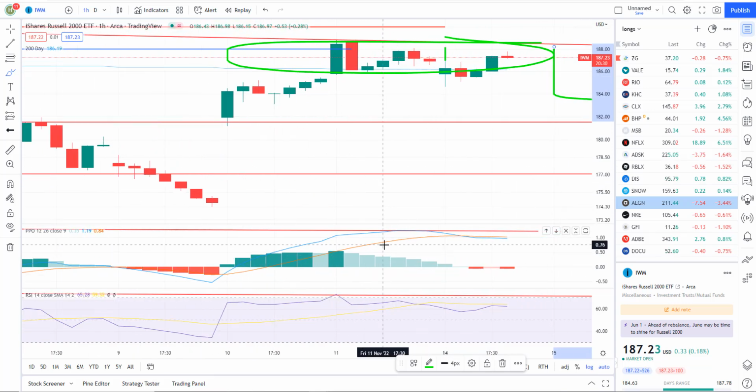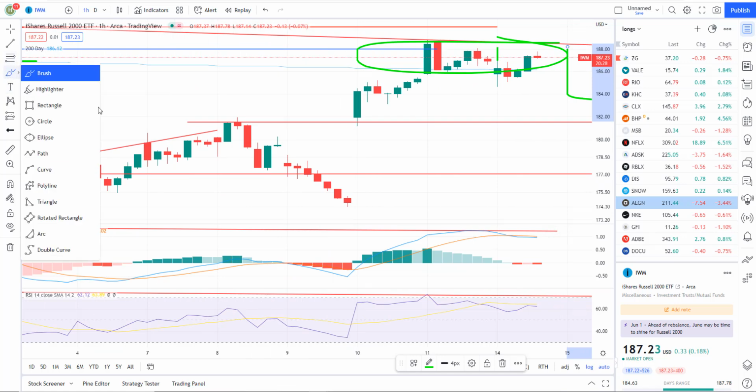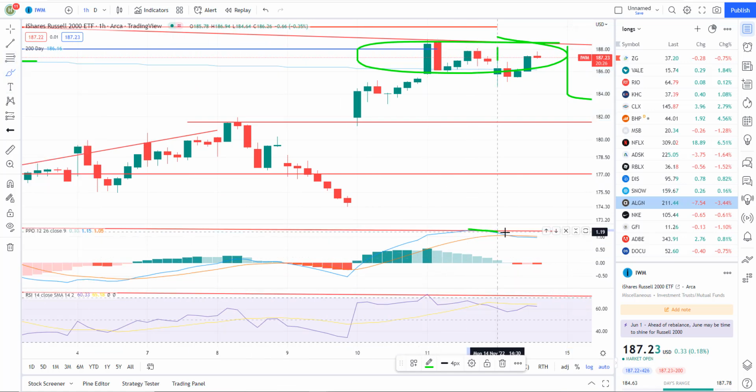On this one, you can see on the hourly chart, we're also starting to put in that negative divergence now on the hourly. So we're probably going to chop around here for a little bit, but I think we're going to get a rejection or at least a pullback here.